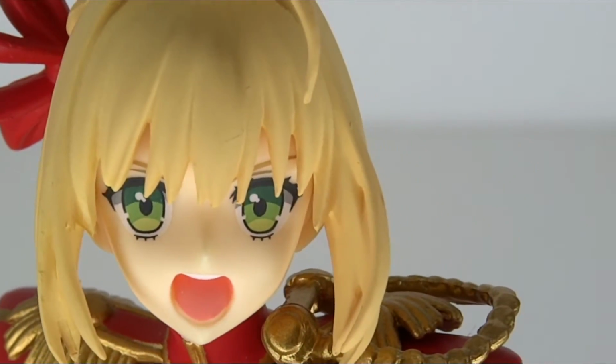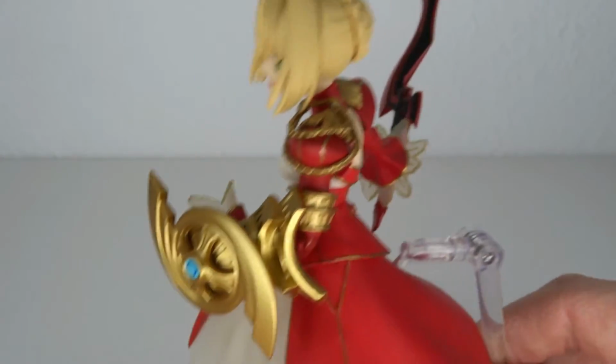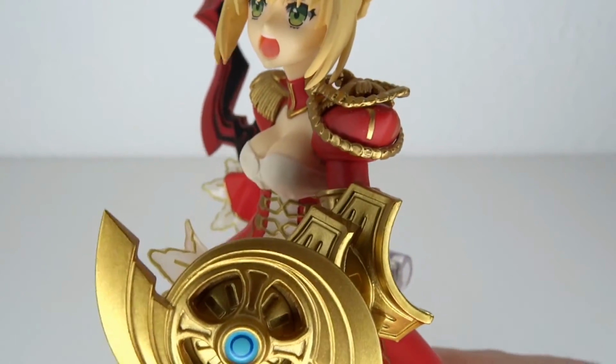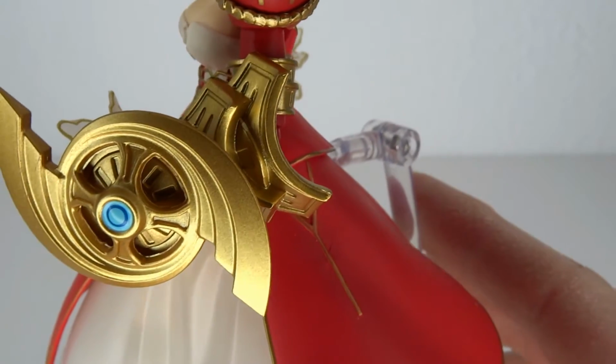Really distinctive style in her eyes, and they got that right. Hair sculpt, and everything just looks great. You got the gold with her shield and the shoulder pads and everything going on. So really, the execution is what makes this figure so special.